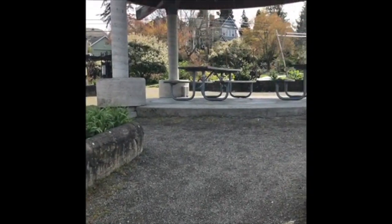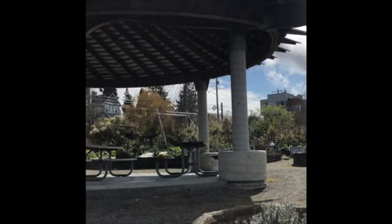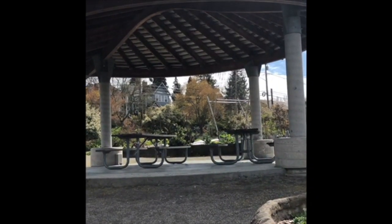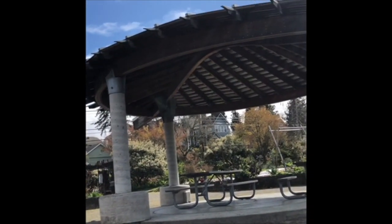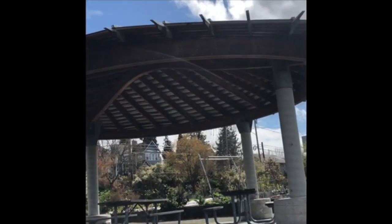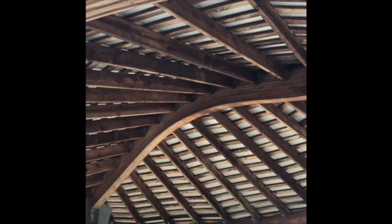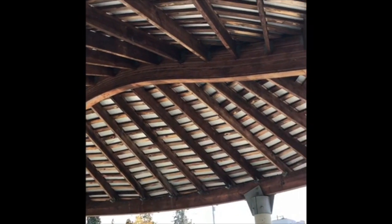This is our gazebo that was designed and built by the University of Washington landscape architecture students. And the roof is supposed to resemble that of a cherry tree leaf. Can you see that? The underside is as beautiful as the top. See its veins as though it's a leaf?